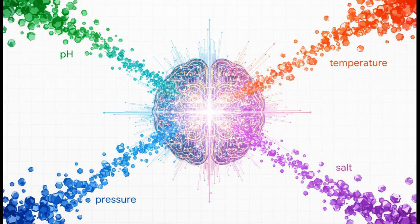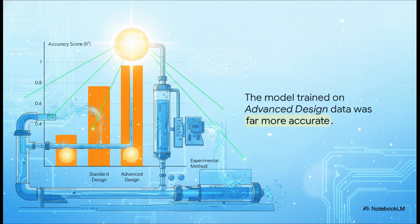All of this data got fed into something called an artificial neural network, or ANN. And you can just think of an ANN as a digital brain. It's a super complex algorithm that learns by example, and its job is to sift through all that data to find hidden patterns and relationships that you or I would probably never see. Its whole mission was to learn how to predict the outcome of any combination of those 4 ingredients. And the results? They were just stunning. The AI that was trained on that simple one-at-a-time data, it was okay. It scored a 0.77. But the AI that was trained with this smarter, combination-focused data, wow, it was nearly perfect, hitting an accuracy score of 0.97. This meant the AI didn't just understand the system, it had completely mastered it.